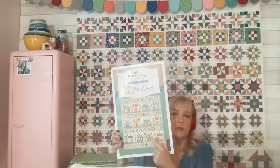Okay. Well, I'm doing my sew along right now. I'm right in the middle of the Hometown sew along. And so that is, here, I'll just hold up the storyboard. That is the quilt that looks like this on the cover of the storyboard. That's with the houses and then all of the pieced blocks.